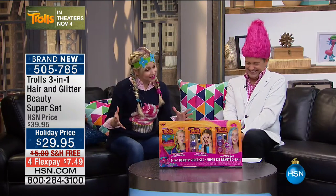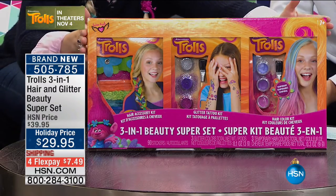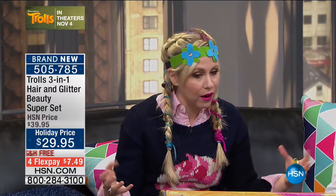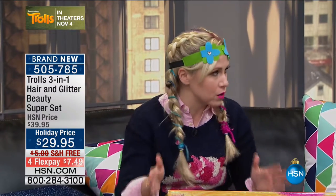So my niece is going to come over for a sleepover. Okay, so this is what we're going to do first when she comes over. And this three-pack is seriously so much fun. It's a girl's dream come true. It's a hair and, you know, kind of a temporary tattoo set. So let's start with the hair.